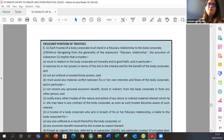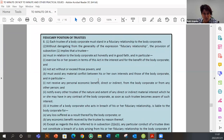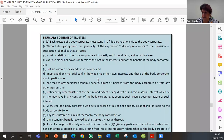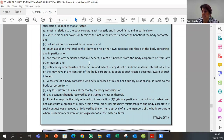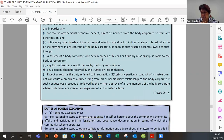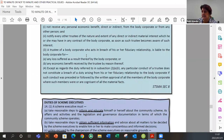Very important. And then I just added for fun, because to me it's important, the fiduciary position of trustees. It's very clear, it's noted in the Act. I've just put it there verbatim from the Act, just for your information, but it's the same old: good faith, honesty, exercise the powers in terms of the Act, act without exceeding those powers, avoid material conflict, they can't receive any personal benefit, notify the trustees if there is a direct or indirect material interest. So it's really, really vital. And as I say, your trustees need to be aware of this. That's Section 8 of the Act.